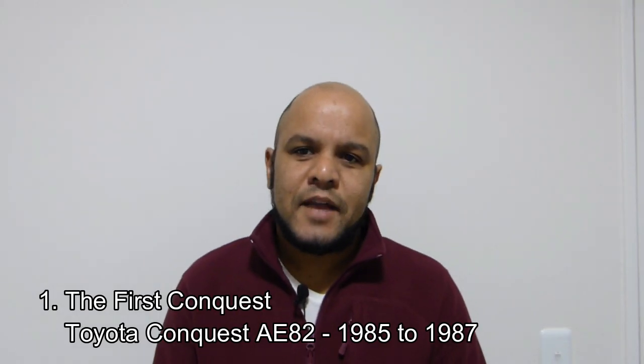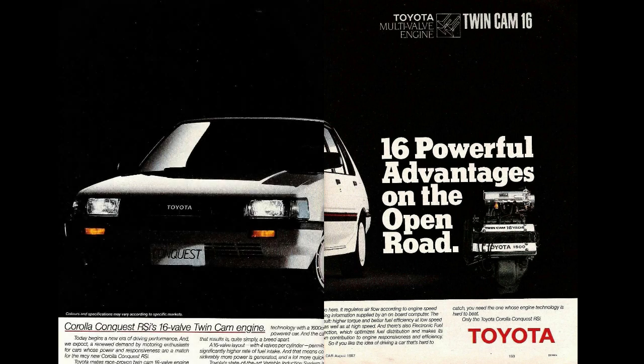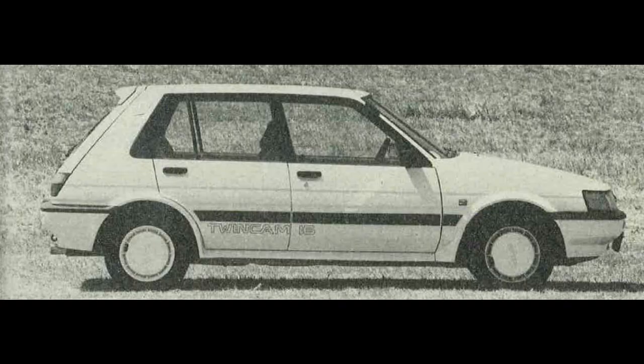So the first gen Conquest came out in the mid 80s along the same time with the original wet look Corolla or AE82 shape. So it shared pretty much most of the features that you'd get in the wet look AE82 Corolla. You've got 2 flavors of engines as well, 1300 and your 1600. Now there wasn't anything fancy about them until 1987 when Toyota South Africa launched the first Toyota Conquest RSI twin cam. Now this was powered by the first generation 4AGE 16 valve engine, which pushed out 86 kilowatts. And if you put this together with the fact that the Conquest was only about 950 kilograms, it made for quite a nifty little car back in 1987 when it was launched.